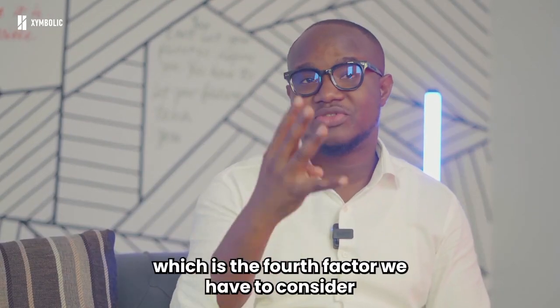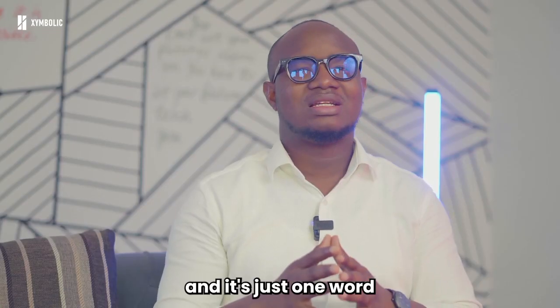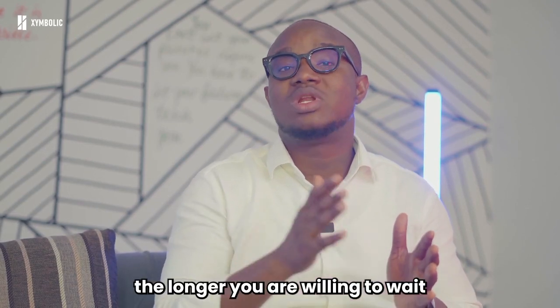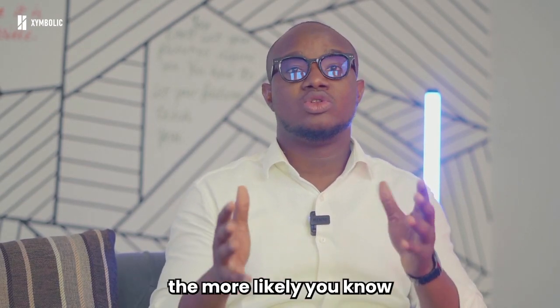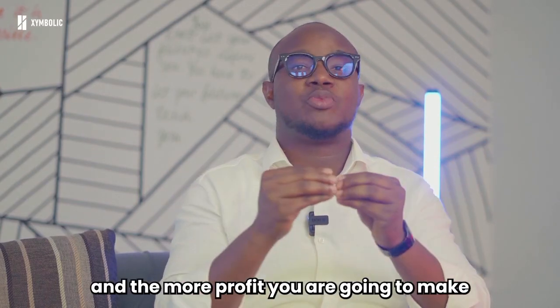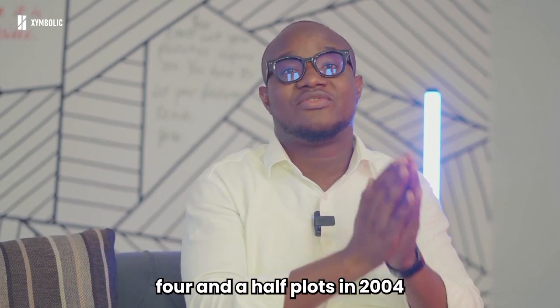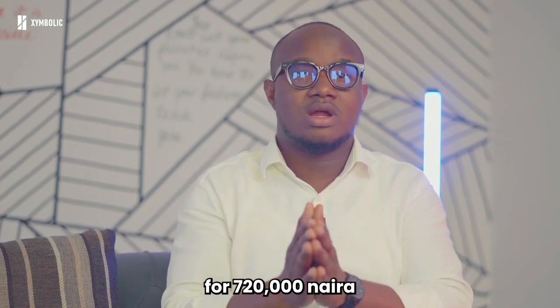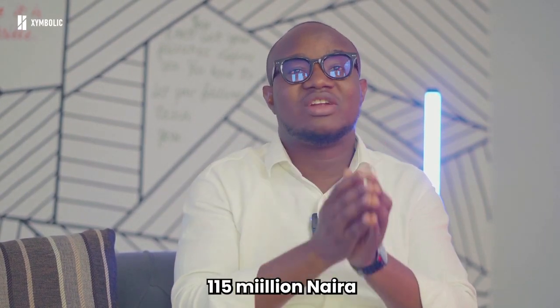Now the next factor, which is the fourth factor we have to consider, is what makes land banking lucrative. And it's just one word: time. The longer you are willing to wait for the property to appreciate, the more likely your property is going to appreciate and the more profit you are going to make. Now let me give an example. Let's use the example I gave at the beginning. She bought this property, 4.5 plots, in 2004 for 720,000 naira, and then she waited 17 years. After 17 years she was selling at 115 million naira.